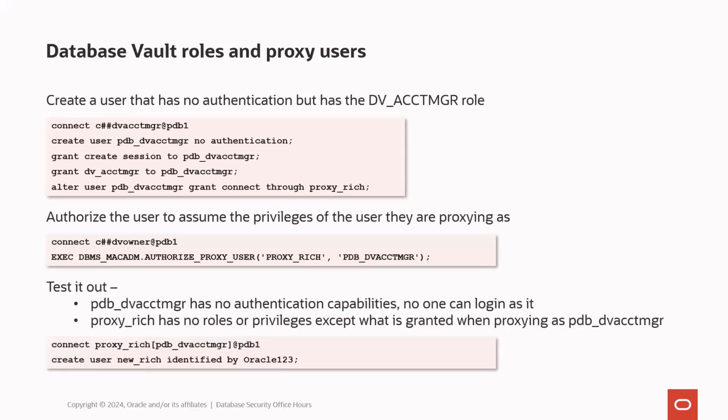Then what we can say is, okay, if I'm logging in and I want to conduct some activity where I want to create a user, drop a user, alter a user, Proxy Rich doesn't have those capabilities. Proxy Rich has to utilize those capabilities that he was granted on behalf of from that no authentication, schema-only user there, right? So real neat things you could do.